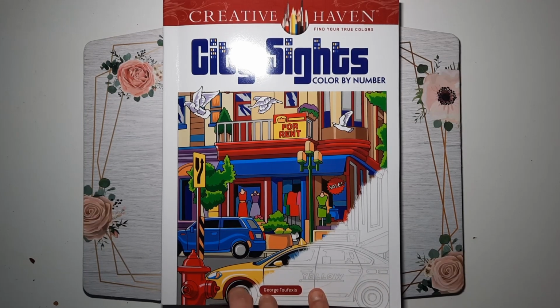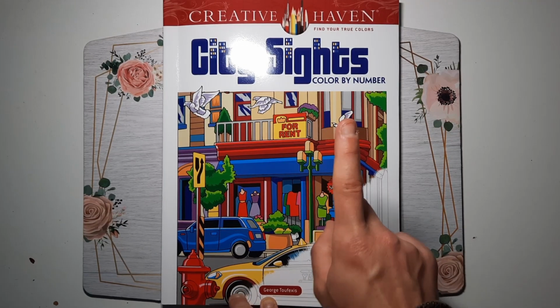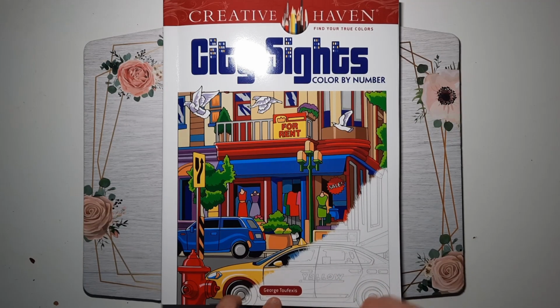Because I started coloring in November, as I have said several times now, and I have finished one single coloring book. So yeah, I better get started right now.